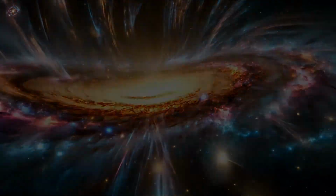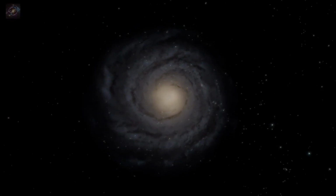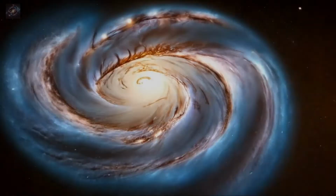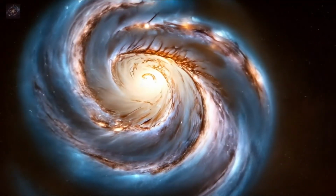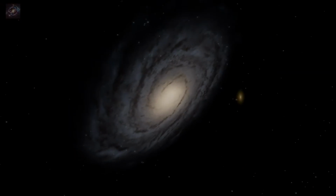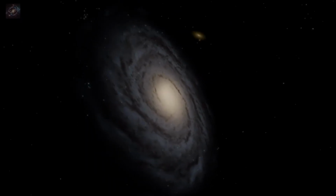By mapping these streams with high-precision instruments, such as the Gaia Space Observatory, scientists can probe the gravitational potential of Andromeda's halo, providing insights into the distribution of dark matter and the galaxy's dynamic history.